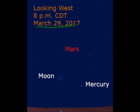elusive planet. Look to the west at 8 p.m. Central Daylight Time, as observed from the Chicago area. For other time zones, look about 45 minutes after sunset. The crescent moon stands nearly 13 degrees above the western horizon. Mercury is about 9 degrees to the lower right of the moon.